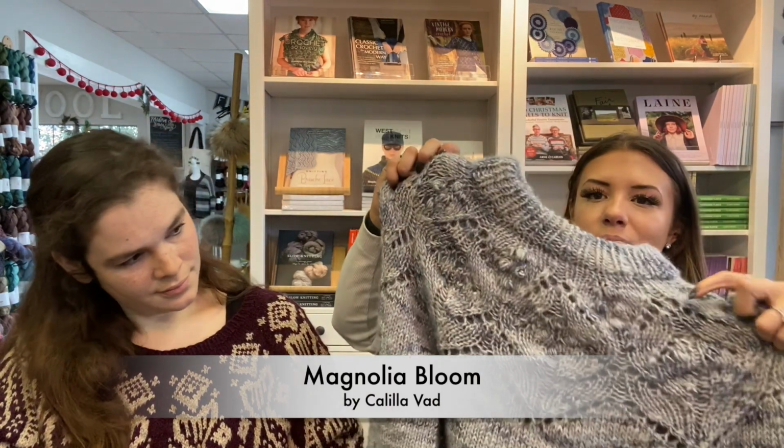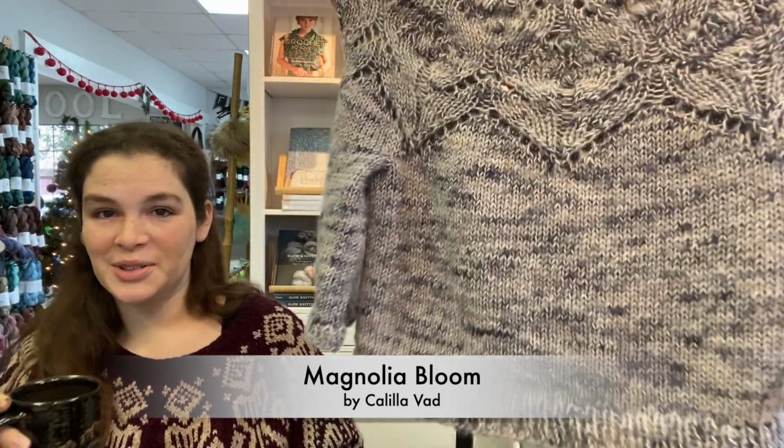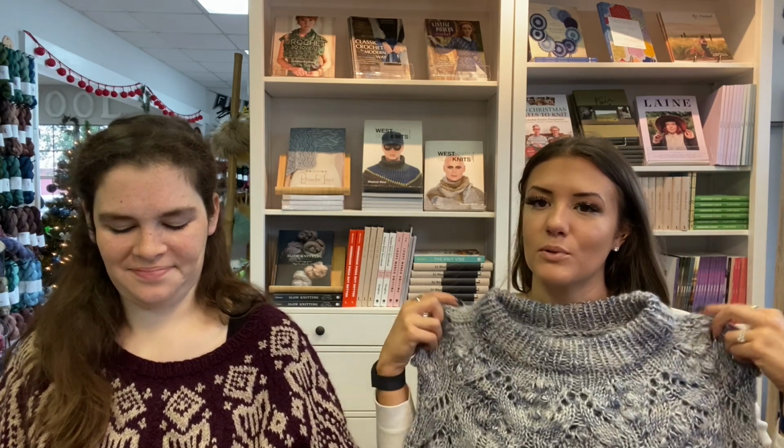Okay, and then last but not least, I have a finished sweater, but I'm not wearing it because it's not very cold out. I finished my Magnolia Bloom. Ta-da! It's so good. So if you want to see it on me, go to our Instagram and look at our reels and the sweater weather reel. I am wearing my Magnolia Bloom.